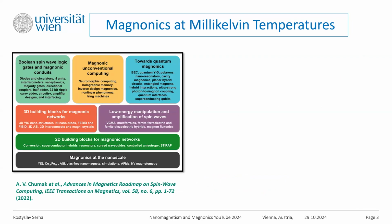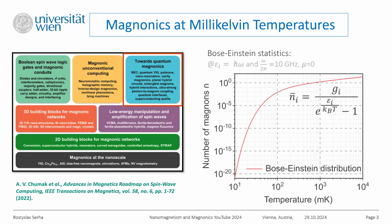For a start, I'd like to explain why we are focusing on magnonics at millikelvin temperatures. A couple of years back, a significant review paper introduced a new and vital chapter titled Towards Quantum Magnonics. It highlighted that most quantum magnonics experiments and devices necessitate working with single magnons. Due to the bosonic nature of magnons, we must adhere to the Bose-Einstein statistics, and this requires us to reach ultra-low temperatures in the millikelvin range. This is necessary to effectively reduce the thermal magnon population, making it feasible to isolate and manipulate single magnons.